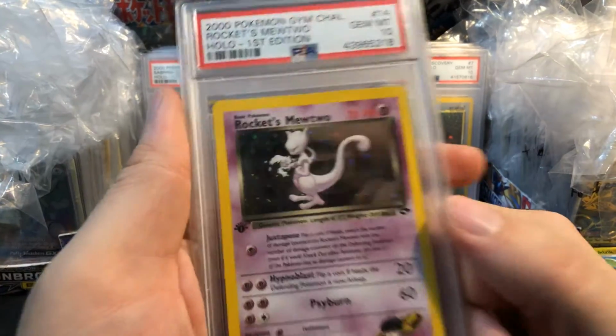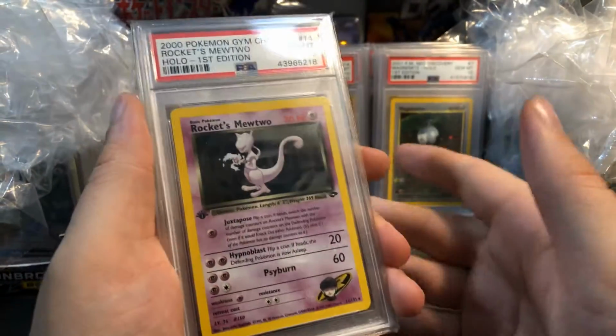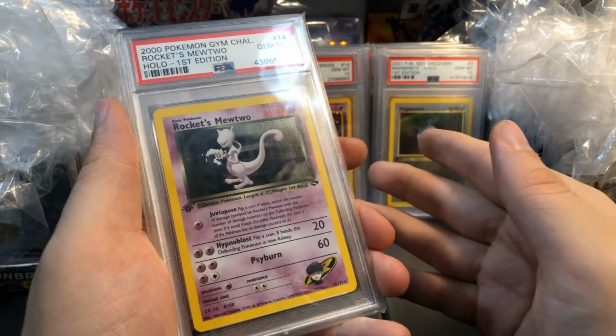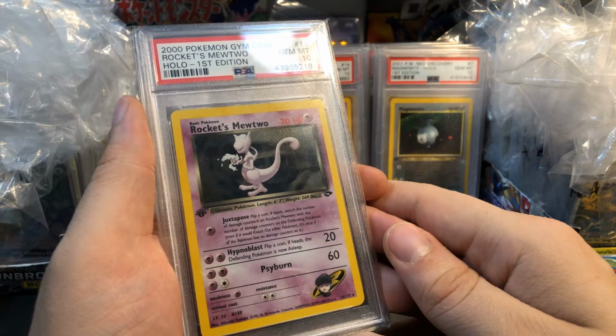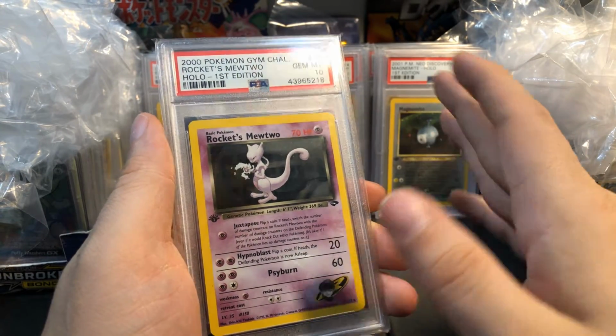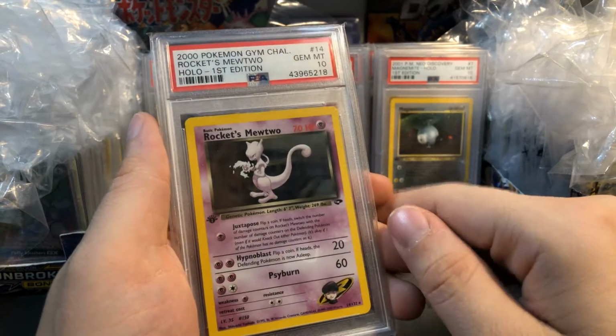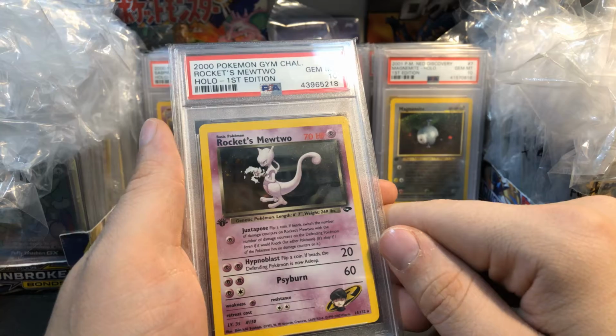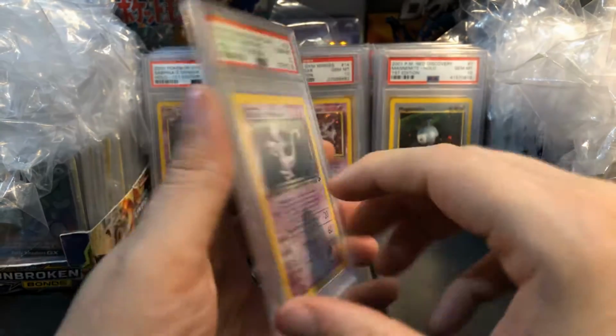Rocket's Mewtwo was another card I knew I had to have. I was always a big fan of Rocket. I think that Rocket were the best bad guys, easily. They're actual crooks. They go around stealing Pokemon, right? They're a little bit dangerous. They're like the Mafia. So I liked Team Rocket. They're always the best bad guys. And when Rocket's Mewtwo came out, I never owned one, but I'd seen one, and I was so jelly back then. I always kind of wish I had one. So, of course, I had to buy one.